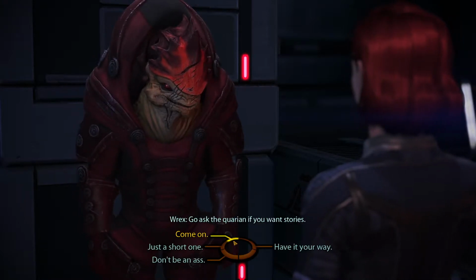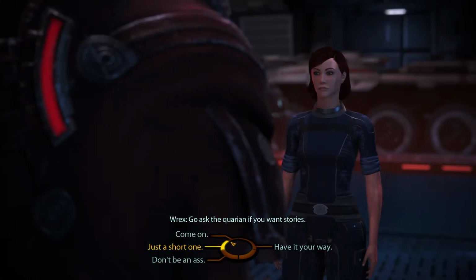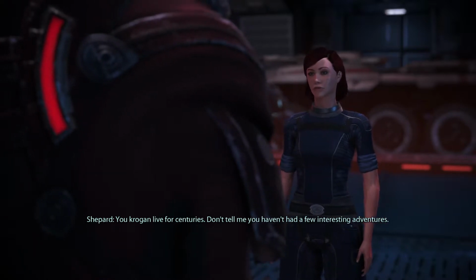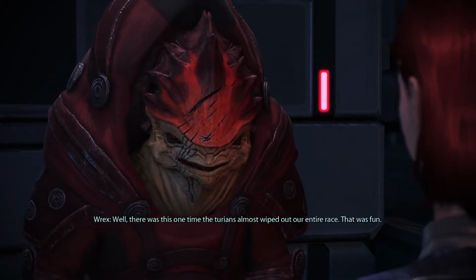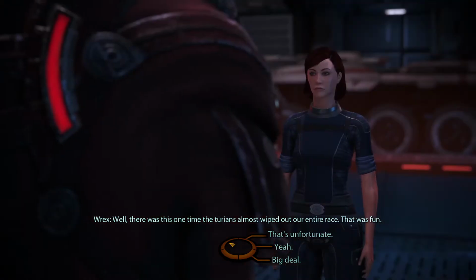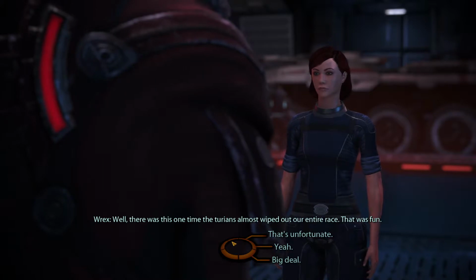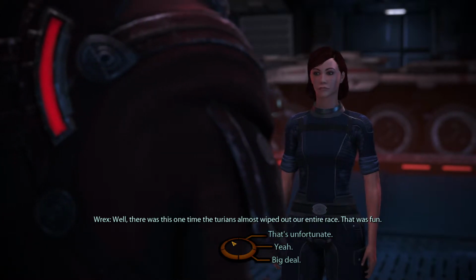Go ask the Quarian if you want stories. Come on, just a Krogan's short. Lived for centuries. Don't tell me you haven't had a few interesting adventures. Well, there was this one time the Turians almost wiped out our entire race. That was fun. Big deal. Whatever. Genocide here, genocide there. Who gives a shit?